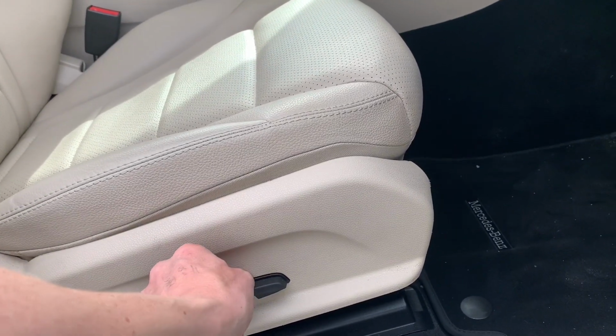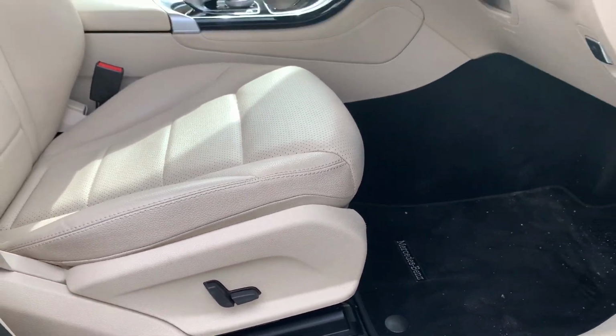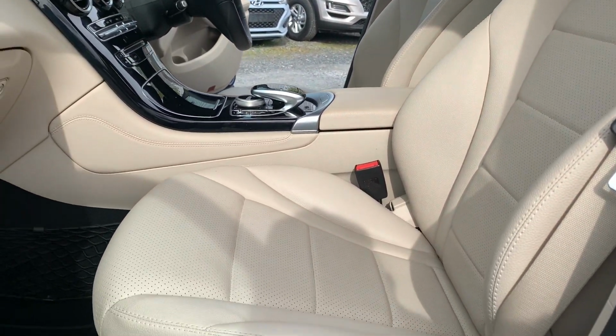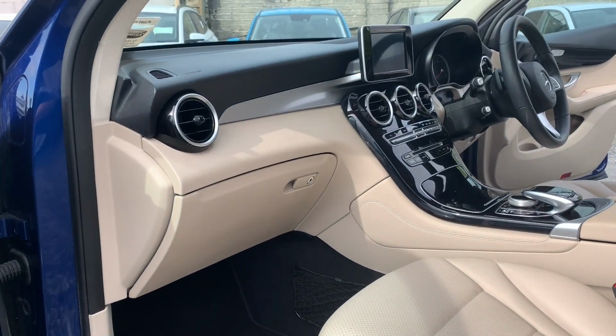So what you can do then is move the back part of the seat here electrically, or you can control the height of the seat electrically as well. And what's also cool is the passenger seat also gets the exact same option of electric seats for height adjustability. So height adjustable seats are actually pretty rare on a lot of cars as well.